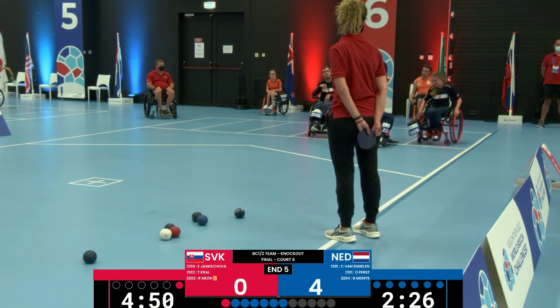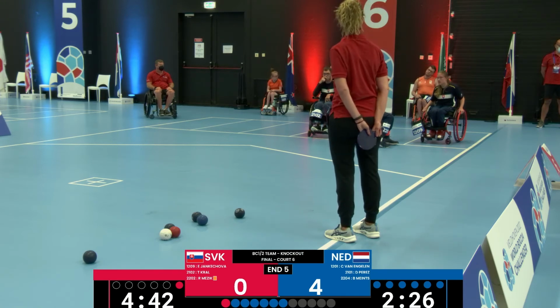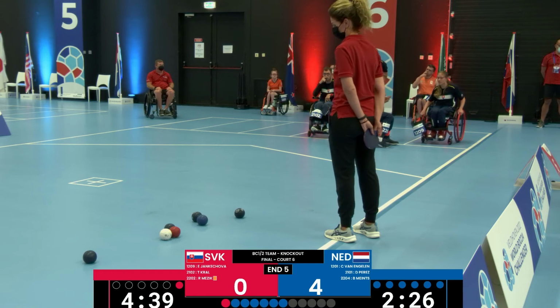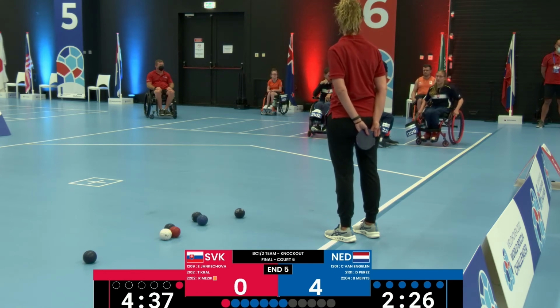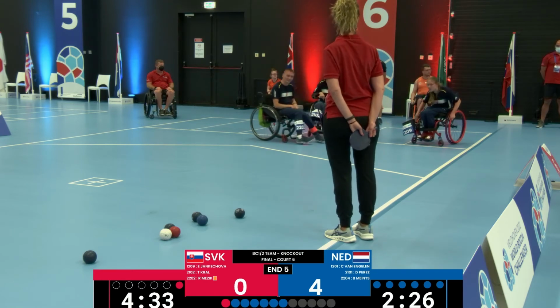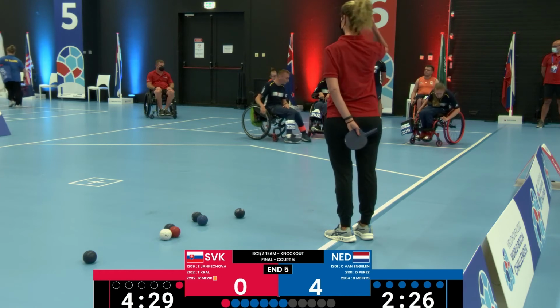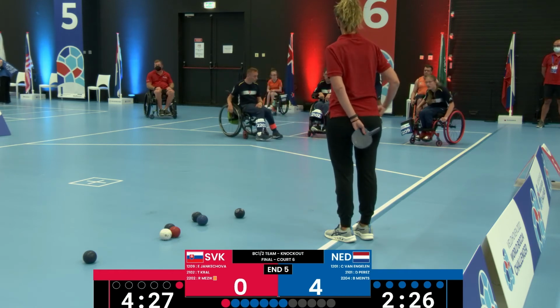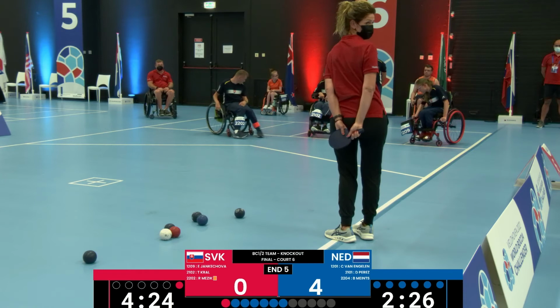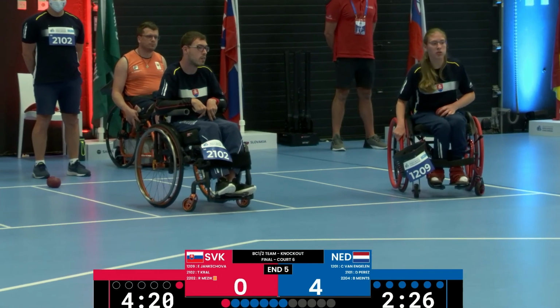Jankachova could go by the side of the red and the white, place it right next to the jack. It's possible, though it's a very difficult shot. She could also try to push one of the blue ones out of the way. And if that gives her side to the other blue one that's close from the jack, try to push that away with her second ball. And in that way, giving Mazik the option to score again.